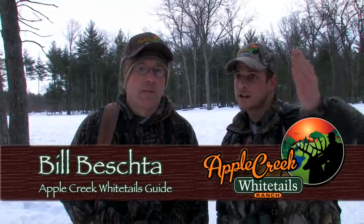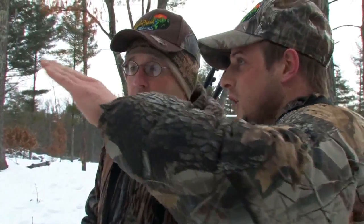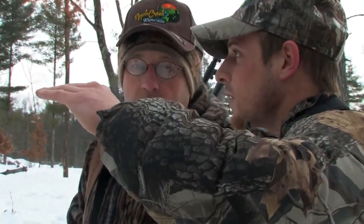Stick to this trail, because eventually these red pines, instead of running this way, they run this way, and we can see down them. They bed on the side of that hill, and I'm sure that's where that buck went. He probably went right back over there, so the shot might be about 150 yards or so, but as long as we can pick them out, we know that's the right deer.